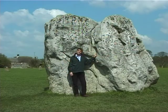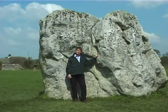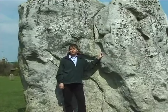Avebury is truly unique and means many different things to many different people and will long continue to do so. Modern man's best endeavours have enabled us to learn a great deal about Avebury and its monuments. But despite this, there's much about Avebury that remains, as it always has, a complete mystery.